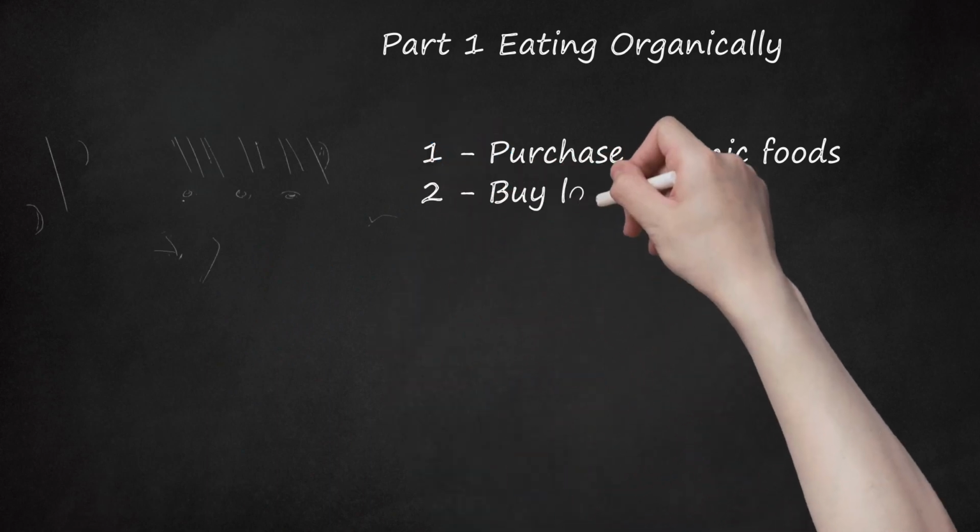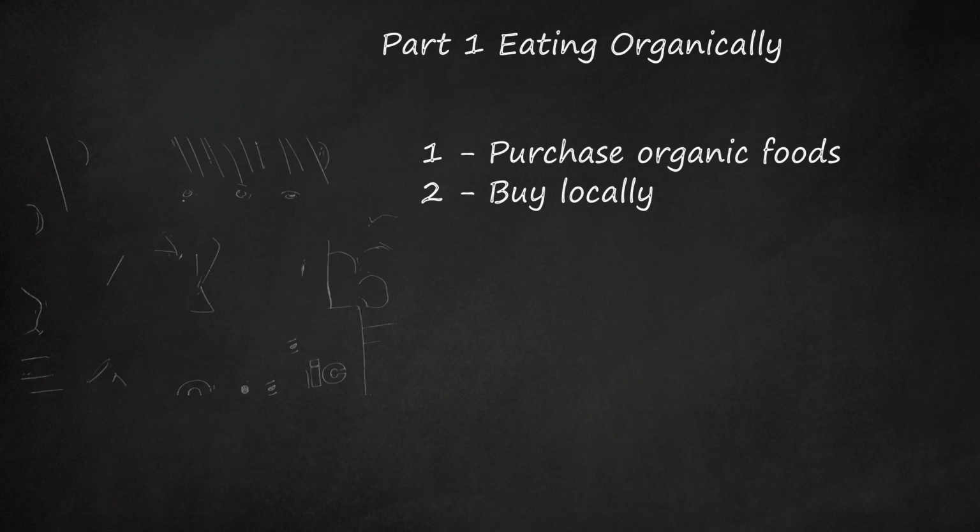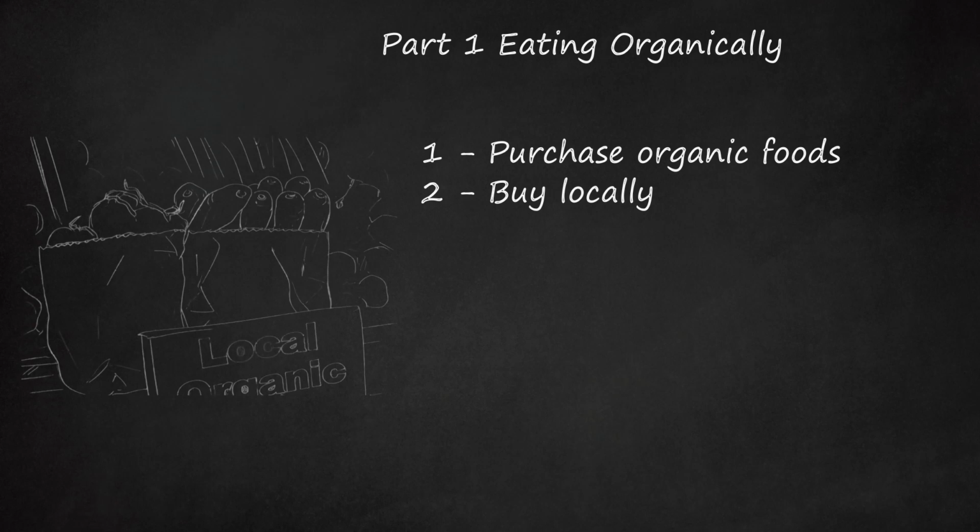2. Buy locally. Depending on where you live, this may limit some of the fruits and vegetables you have access to. But buying locally supports your local economy, and it also reduces greenhouse gases by eliminating the need to transport your food from faraway countries. The best way to find local products is to visit your local farmers market.